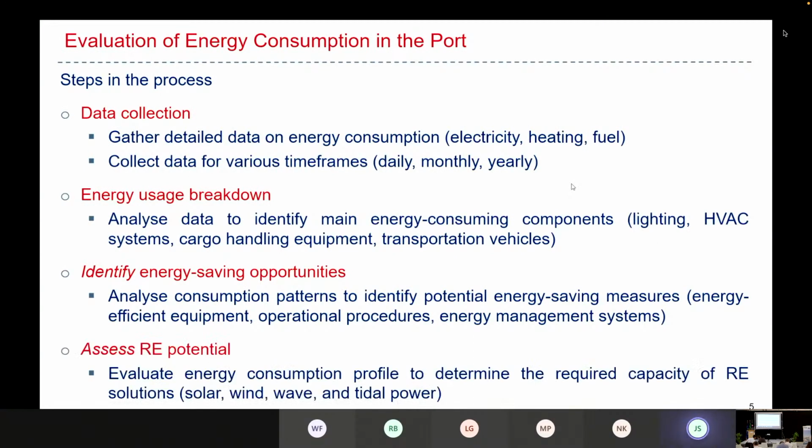And also the important aspect of this stage is to estimate the energy consumption within the port, so that this dictates how much renewable energy needs to be implemented to meet the energy demand. So this gives a good understanding of the capacity needed to meet the energy demand. It also aids in choosing the mix of different resources, considering the different variations within the port.